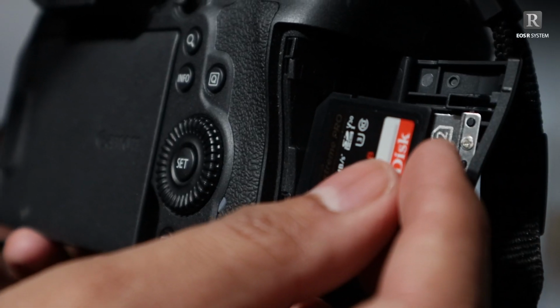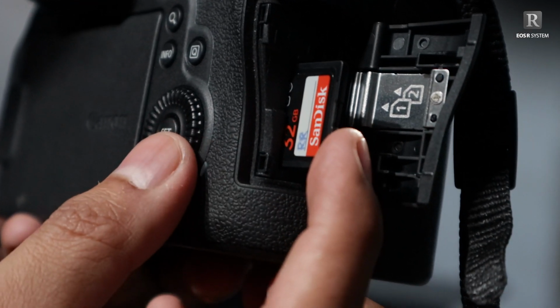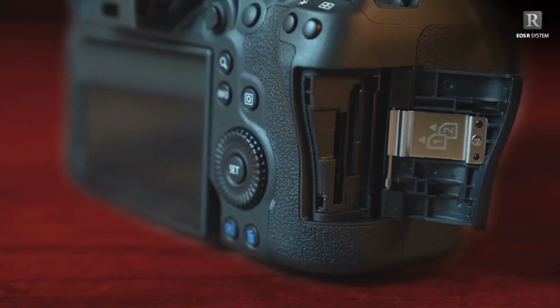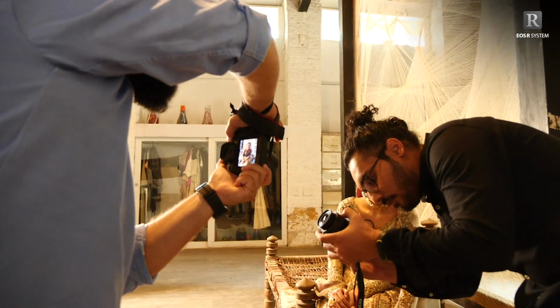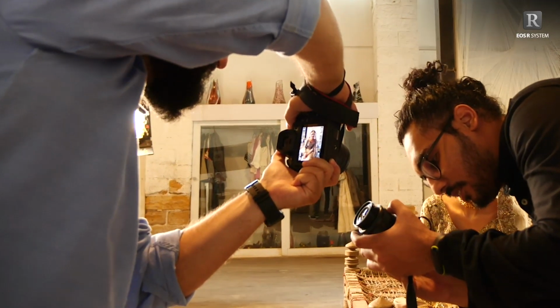Probably one of the most requested specs in a camera these days is the ability to have 2 memory card slots. Well, Canon heard us all. And now the EOS R6 offers 2 memory card slots that you can use however best for your workflow or business. I firmly believe that the R6 has been very useful for me, especially when working as a wedding photographer.